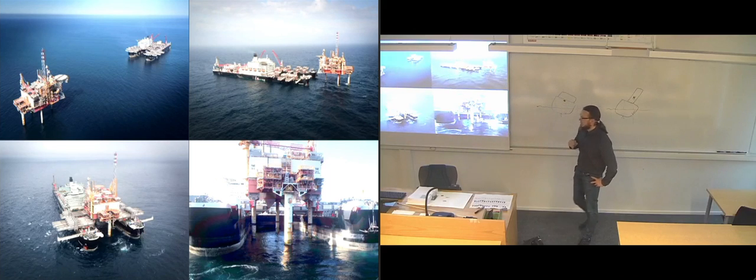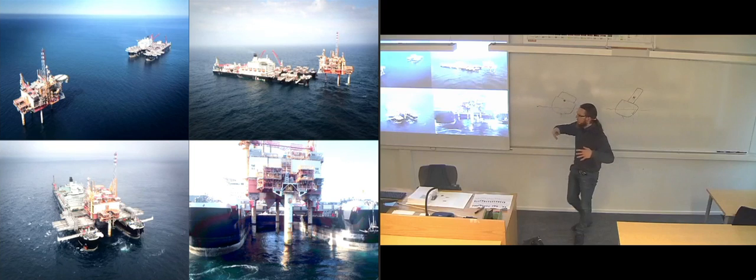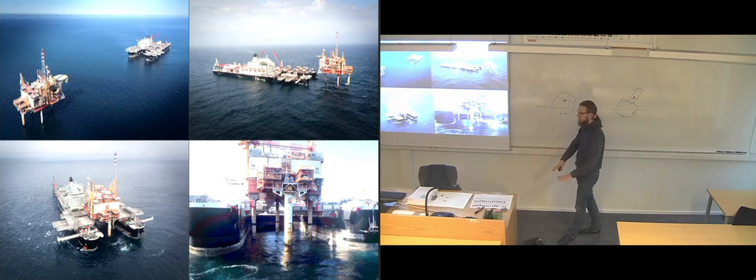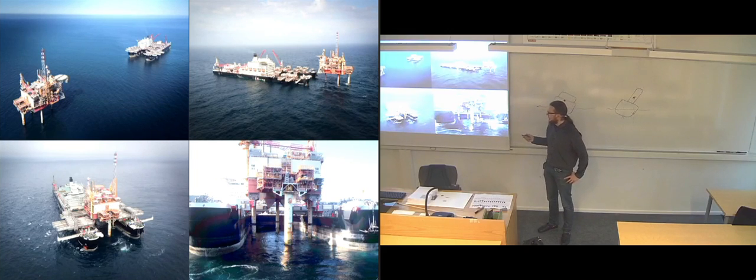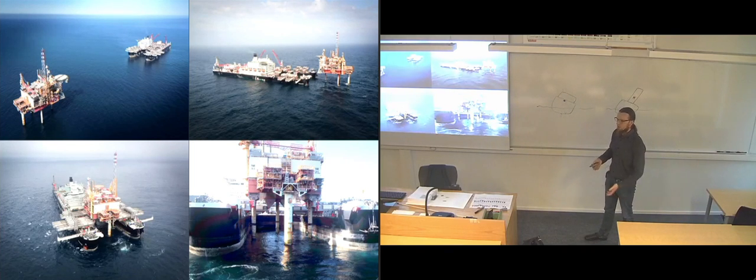legs of the platform. So first off, before they moved it in under, they of course probably filled up all of the ballast tanks to get the ship as deep into the water as possible, and then they moved it in underneath, cut the legs, and then they pumped out all of the ballast water so that they could lift it up.